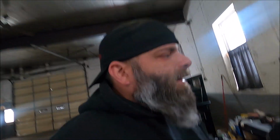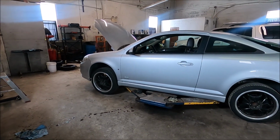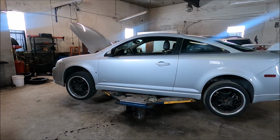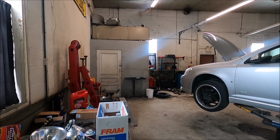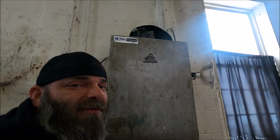All right, guys, let's get this thing back up. We actually put the oil in it already. I plugged the pan up, put the oil in it, and I noticed something. There's a few things I want to point out here for you guys. That freaking compressor is not one of them that I want to point out. There's something I want to show you guys. You guys are actually going to be very, very happy about this.